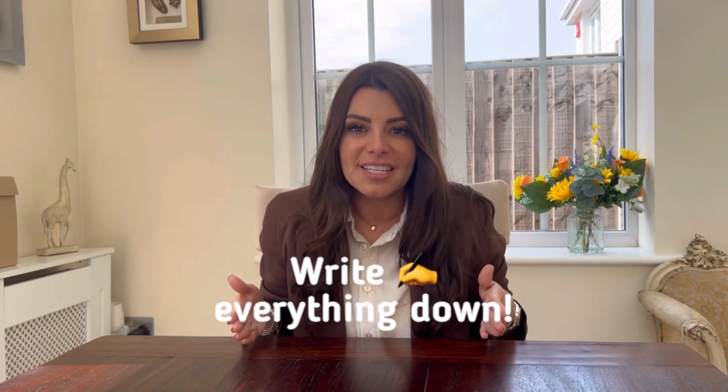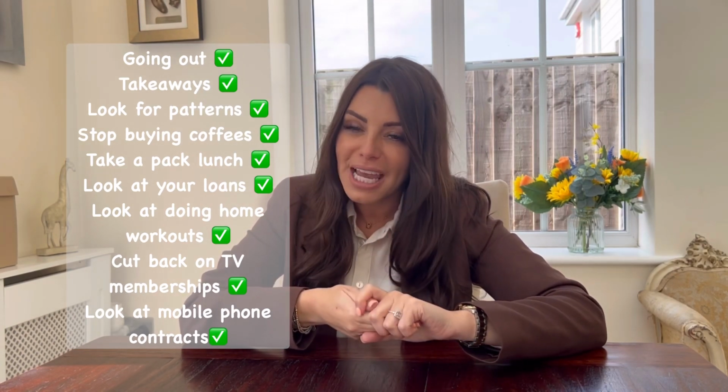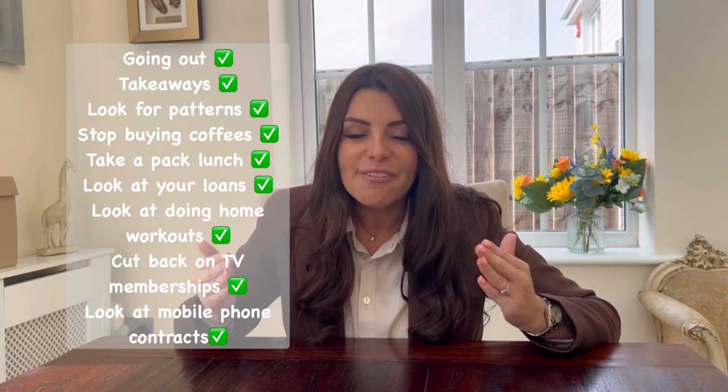Write everything down. That includes your going out, whether you're getting takeaways once a week. Are there any patterns? Are you buying a coffee every day? Could you take a packed lunch into work? How much is your car loan each month? Do you have gym memberships, TV memberships? How many mobile phones? Every small detail needs to go on that spreadsheet.